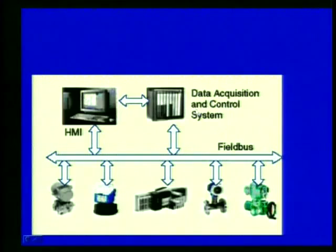Now you can see this is the field bus. You have data acquisition control systems, and so many other intelligent transmitters and devices. This is a human machine interface, all connected to this field bus. But all this equipment has to be field bus compatible also.